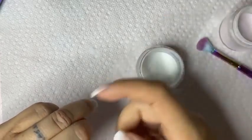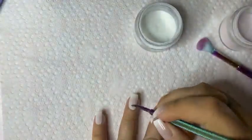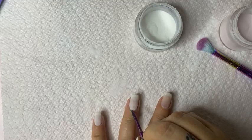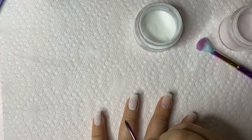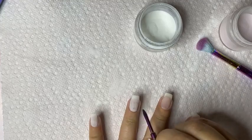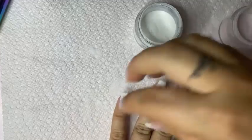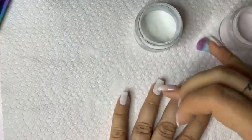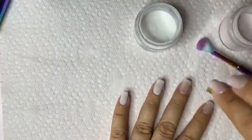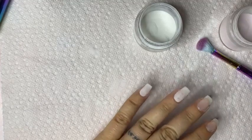Alright, and then I'm just going to go over here and tap, tap, tap it off. And then every now and then, if I feel like I need a little extra cleanup, I'll use a toothpick or the back end of the Peppy cuticle pusher and just run it right around the cuticle. Sometimes I find myself doing that with ombre because you're not really quite seeing exactly how clean your line is until you tap that excess powder off. So sometimes I always go back and just double check it.